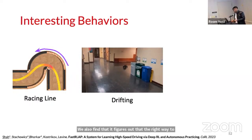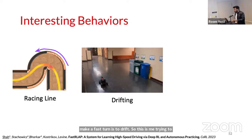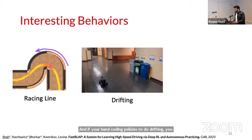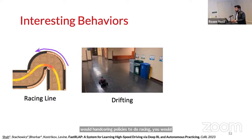So this is me trying to show it drifting into a slick surface while it takes a turn. If you were hand coding policies to do drifting, or to do racing, you would hard code these racing lines and drifts into it. And it was very cool to see that kind of end-to-end learning, where we see these emergent properties come out of it.